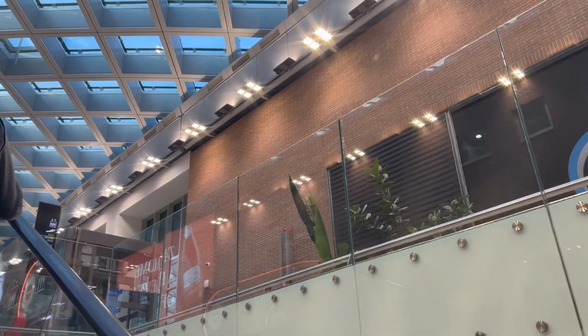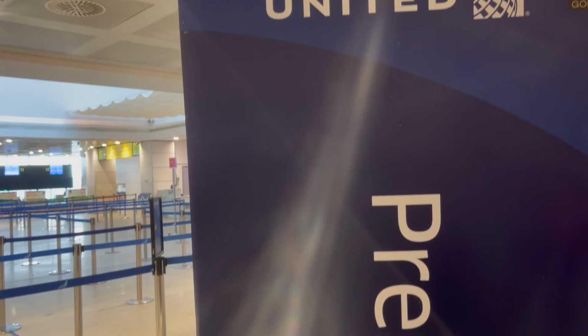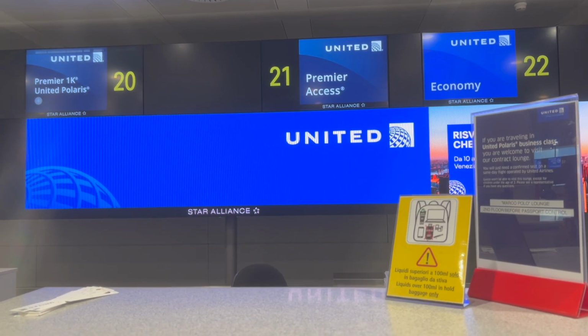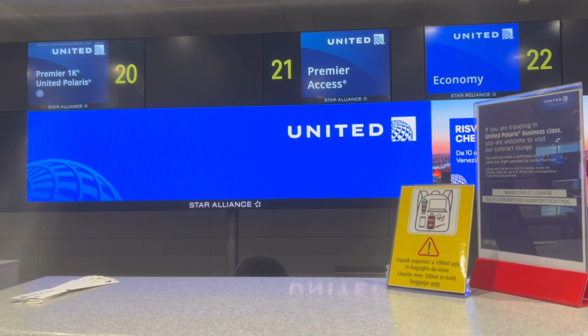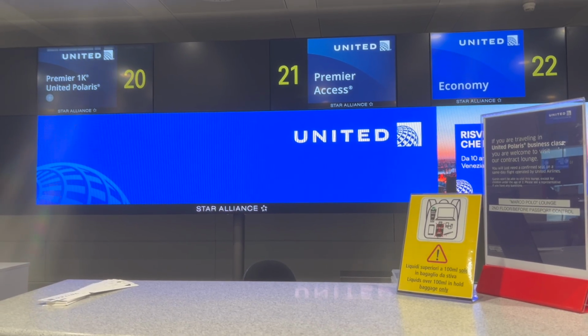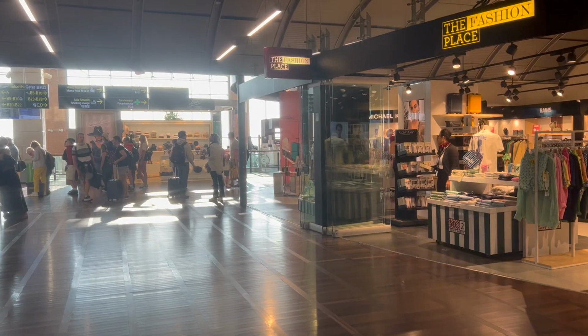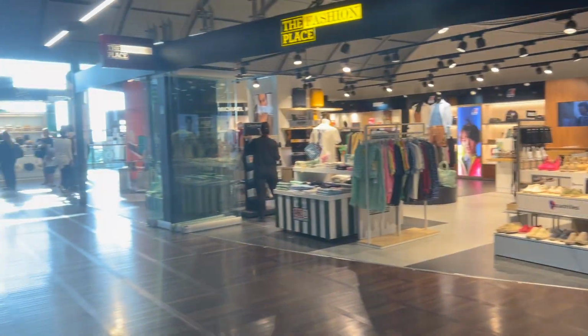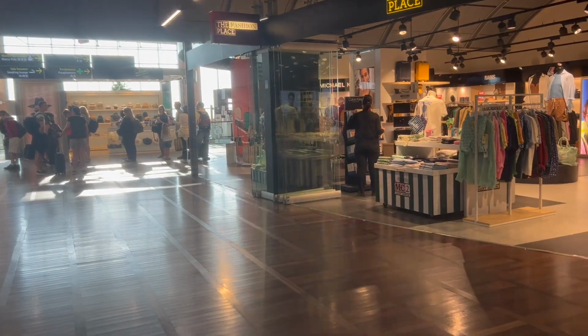Check-in can be found on the first floor of the terminal, with a dedicated queue for premier access. I arrived at the airport around 7:50 in the morning and had to wait about 10 minutes for check-in to open, since my flight was departing at 11 a.m. After a quick security check, it was straight up to the Marco Polo Club, Venice's only airport lounge.